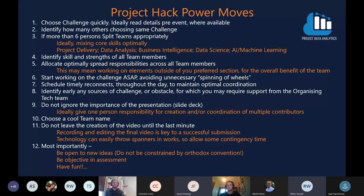Then identify also any sources of challenge or obstacle that may manifest, so that you can speak to the organizer. They usually have some specialists on hand so that they can have someone come and join you for a short amount of time if you have a really difficult problem that you're struggling with.